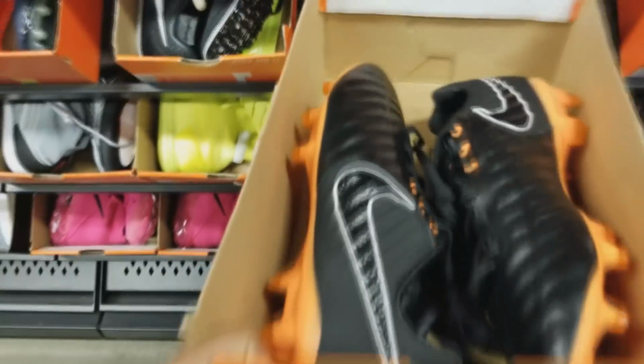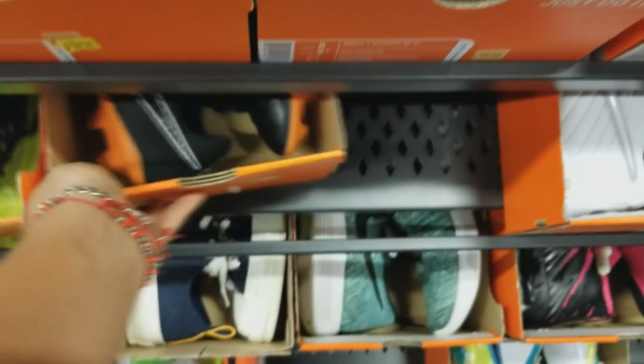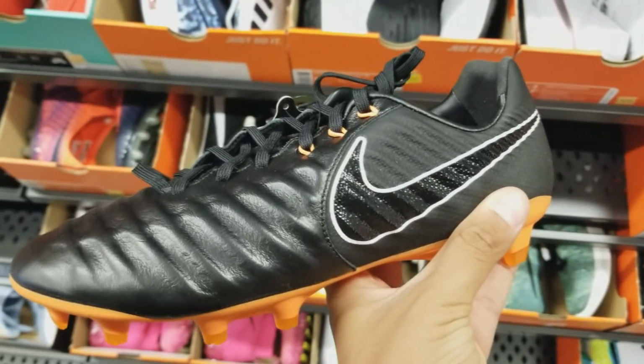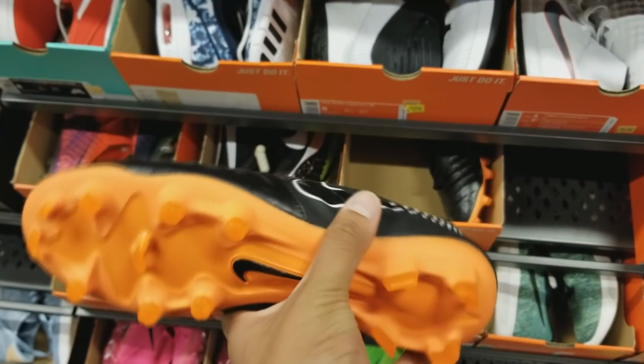Alright, Tiempos, guys. Yes, I saw some Tiempos. These are my favorite of all time. These are the Legend 7 Pro, $54. Unfortunately, not my size. I was very upset because of that. If they would have been my size, I would have copped this pair, but unfortunately they weren't, so I had to leave them behind. And for $54, I just had to leave them behind.